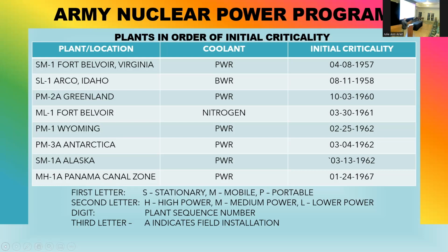You'll notice that the first letter of these plants was either S, M, or P, stationary, mobile, or portable nomenclature. The second letter, H, M, or L, high, medium, or low power, and the digit, the plant sequence number, and the third letter indicates its field installation.